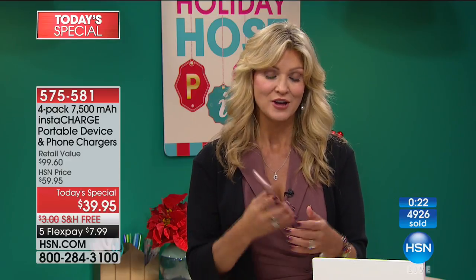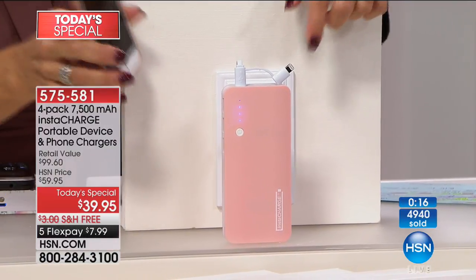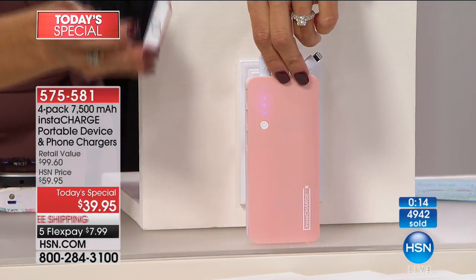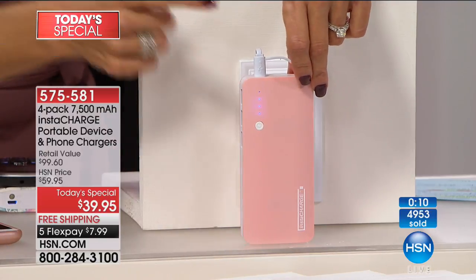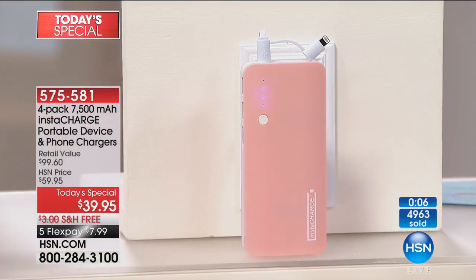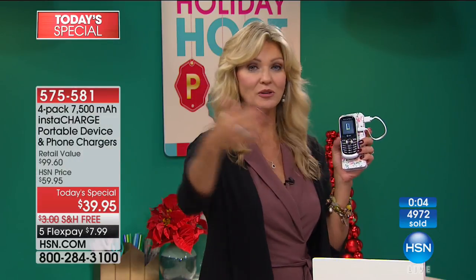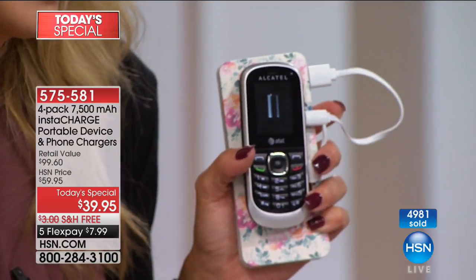So think about your old school way of charging your phone, right? You plug it into the wall and then you'd be stuck by the wall. So now what happens is that your phone goes with you. You're not tethered anymore. Now you recharge this unit and then you leave with it. So now you plug it in and you could be at the grocery, at the ball game, out at a sporting event. You could be out trick or treating, for goodness sakes.